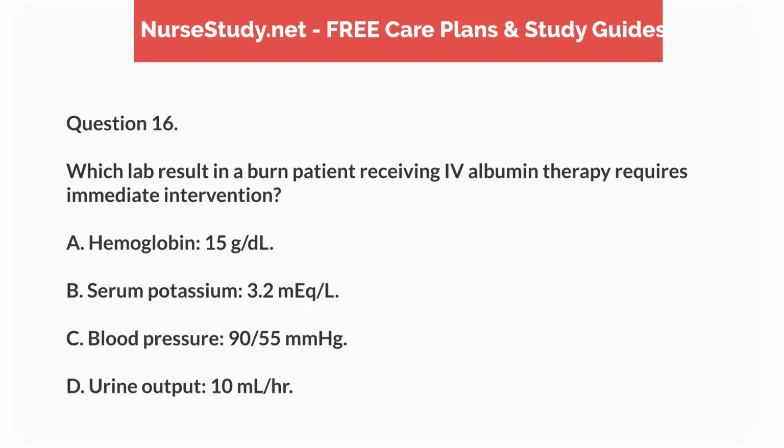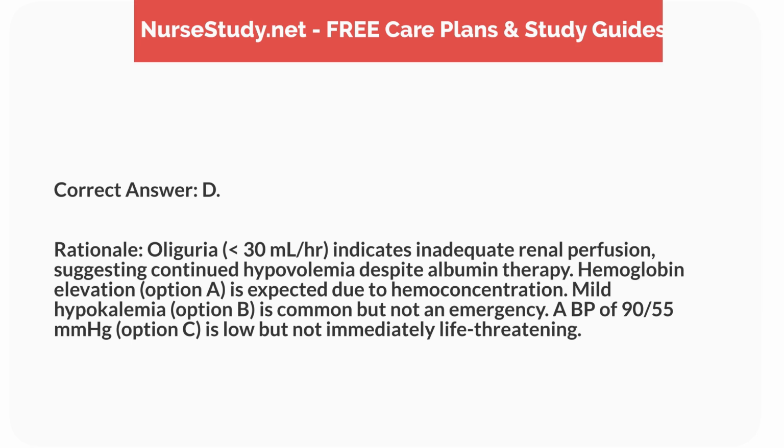Question 16. Which lab result in a burn patient receiving IV albumin therapy requires immediate intervention? A. Hemoglobin, 15 grams per deciliter. B. Serum potassium, 3.2 milliequivalent per liter. C. Blood pressure, 90/55 millimeters of mercury. D. Urine output, 10 milliliters per hour. Correct answer, D.